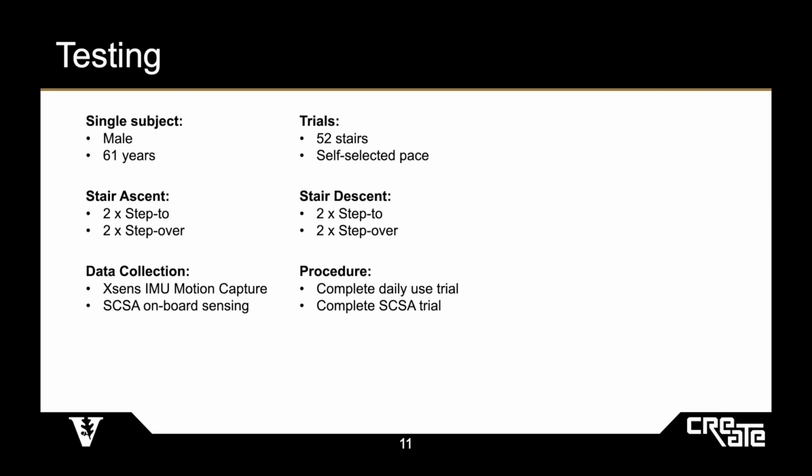Our participant was a 61-year-old male measuring 1.85 meters and at the time of testing weighing 98.4 kilograms. At the time of testing, he used a Rio knee for his daily use prosthesis. For our trials, the participant wore 7 Ascent IMU motion capture units, one on his pelvis, each thigh, shank, and foot. He was then asked to climb 2 floors of stairs totaling 52 steps at a self-selected pace, given a self-selected rest period, and then asked to descend down the same stairs.